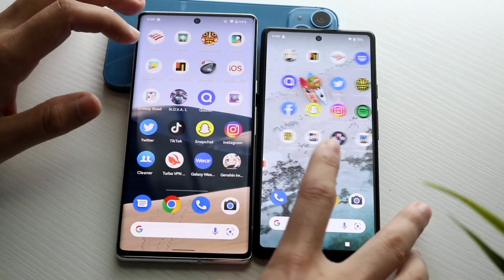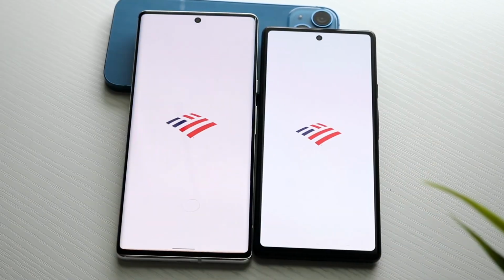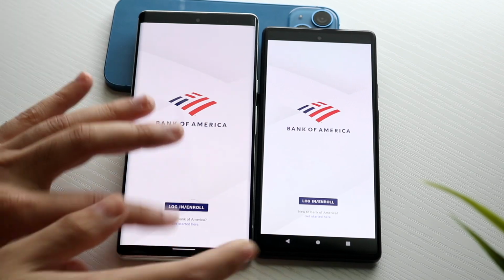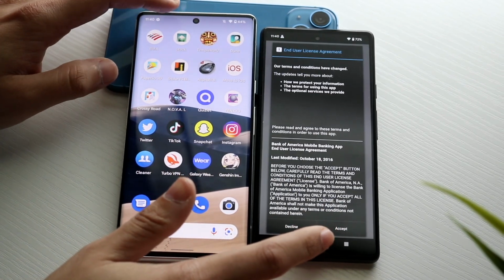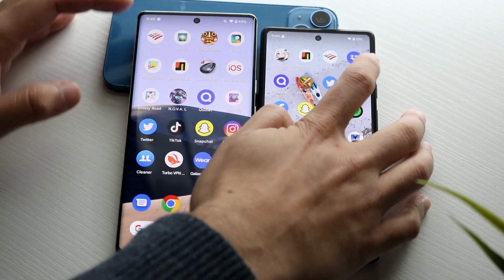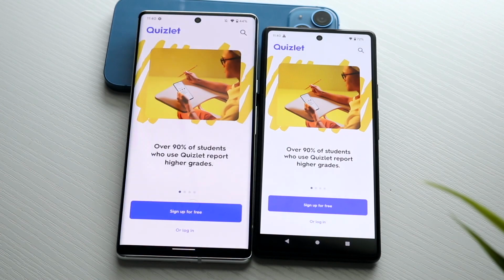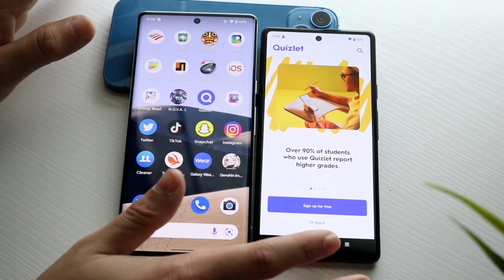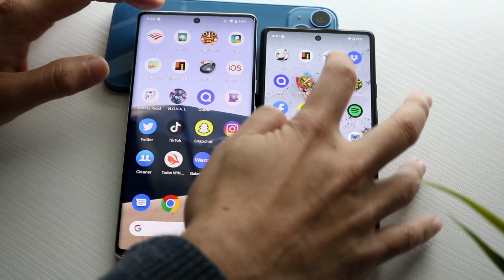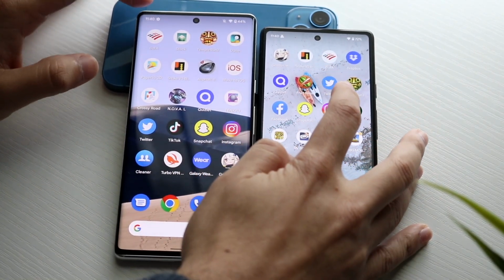Now let's get into some of these third-party applications between both. Let's do BOFA, 3, 2, 1. Almost the exact same thing. Let's get into Stack, which I don't think I have here. So let's get into Dropbox, 3, 2, and I don't have it here either. Quizlet, 3, 2, 1. Pixel 6a was actually faster there. Very, very surprising. Let's get into the next application, which is Fruit Ninja, which I do not have, which is very strange.